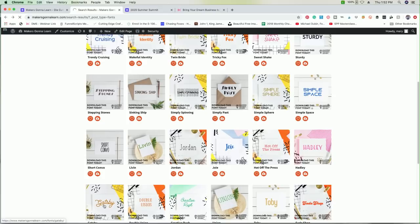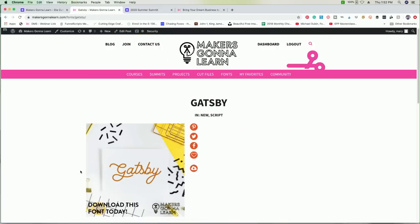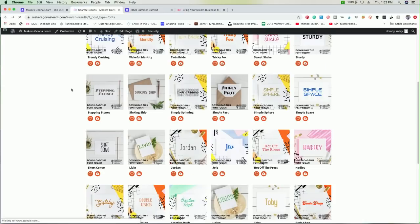Gatsby is another really adorable one, and I cannot wait to do it. I think I'm just gonna go ahead and say it: I would love to see someone use this font and do some type of Disney inspired project. That'd be cute, you know what I mean? This one really reminds me of something Fallon could have on a t-shirt or just anything right there. So adorable, so really fun, and I cannot wait.